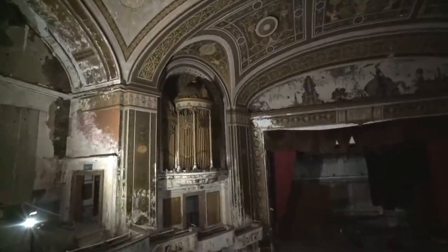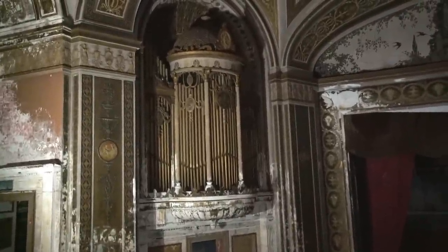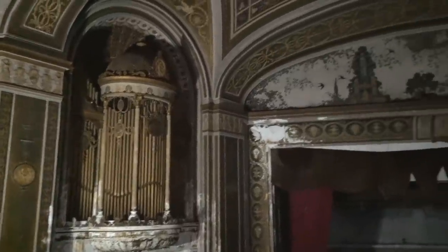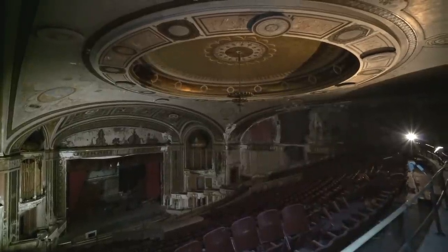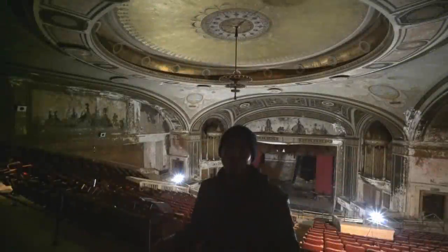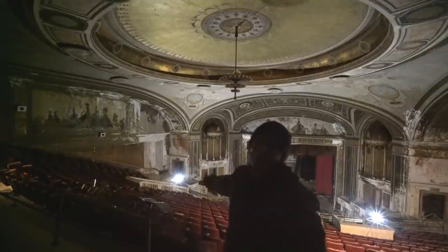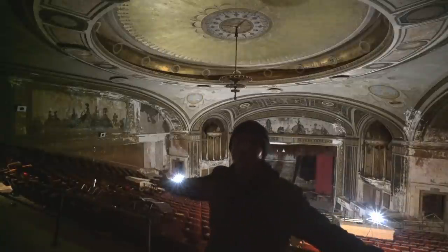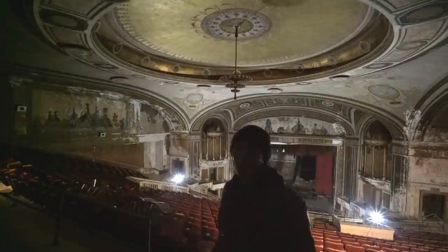Over here, we have an absolutely enormous organ. That organ alone has to be probably 30 feet high. On pictures and video, it just doesn't do justice to how large this location is. So I'm gonna walk down all the way to the bottom. Hopefully it does a little bit more justice than it's doing right now, because being inside this giant room right now is just phenomenal.